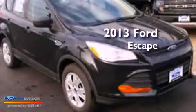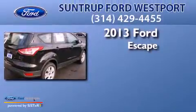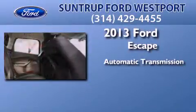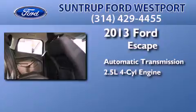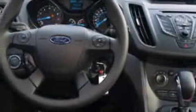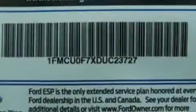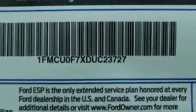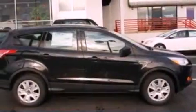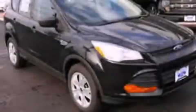This is a brand new 2013 Ford Escape. This crossover has an automatic transmission and an inline four-cylinder engine. Features include a low tire pressure indicator, traction control and stability control systems, cruise control, a six-speaker audio system, a four-wheel independent suspension, 17-inch wheels, a rear spoiler, an anti-lock braking system, air conditioning, and a multi-link rear suspension.